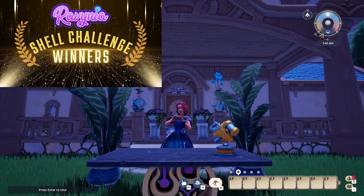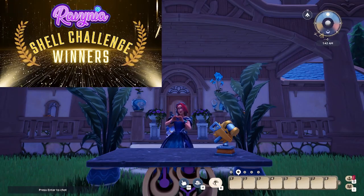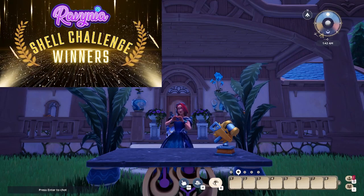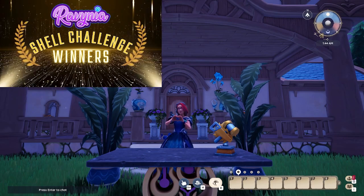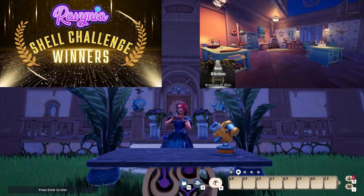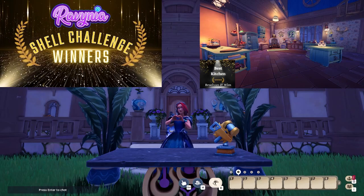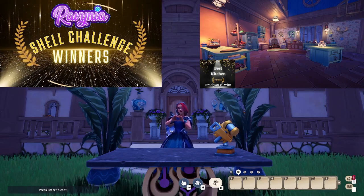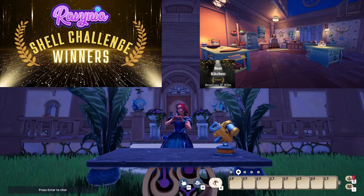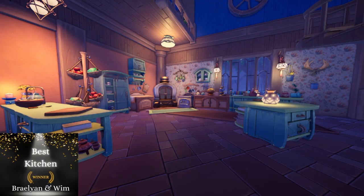Best Kitchen was another one of those awards that I went back and forth between 5 different finalists, I think, each time before deciding on a favorite, which was really hard to pick, but I was just so impressed by Braylon and Wim. I really felt like using a kitchen in the Harvest House was really unique. I almost never see people using it this way. I love the way that the colors actually really went with your theme and pulled it all together. It really felt like a bed and breakfast and like what you were trying to accomplish with your shell.